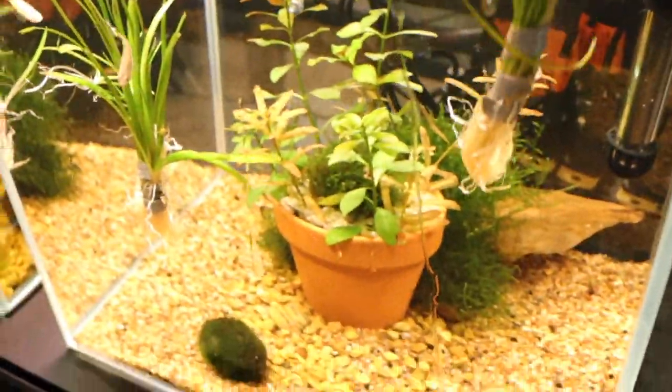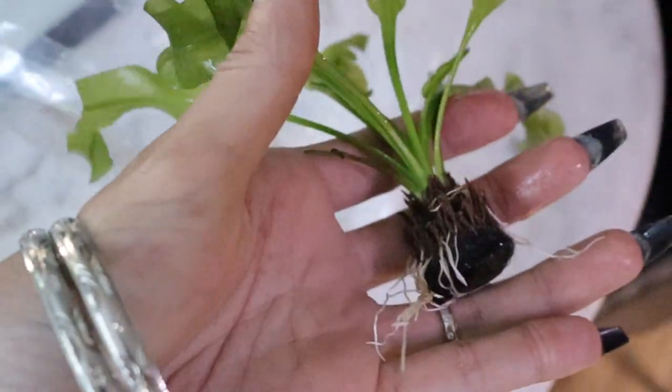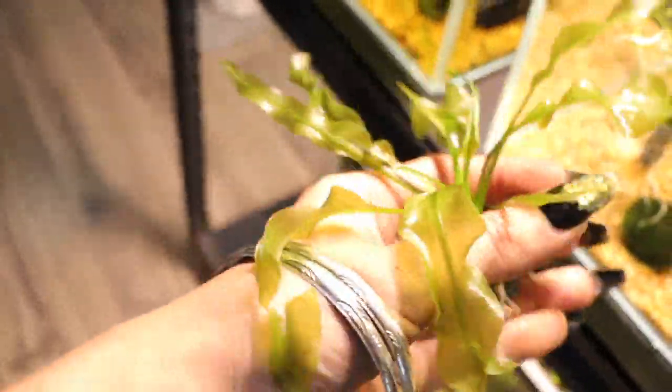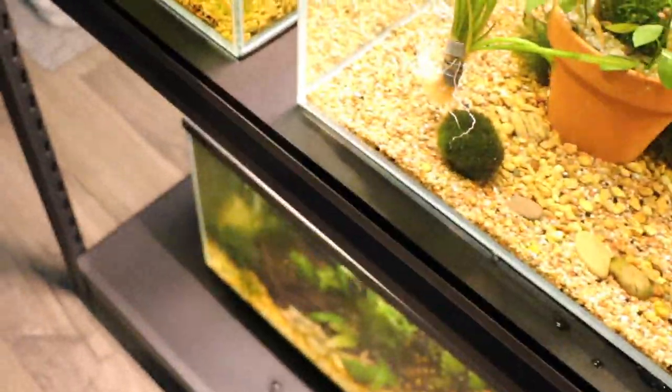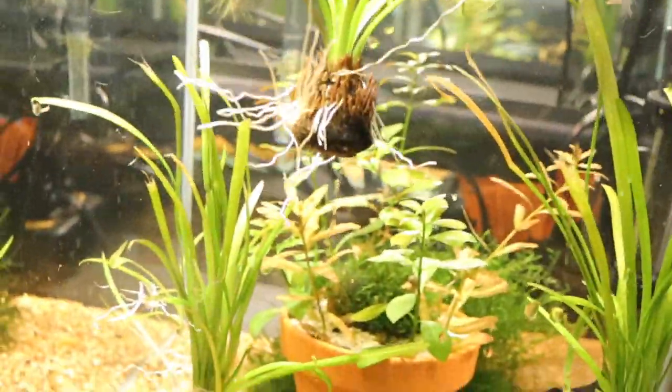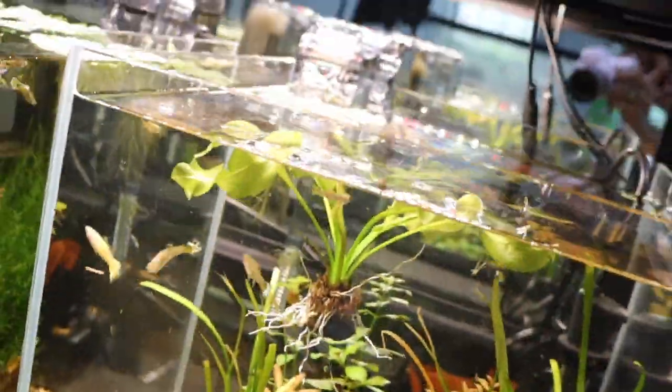The guppies are probably like, what is going on? And then this one's actually a bulb. I'm super stoked about this one. Look at that. That's so cool. That's gonna be very interesting. Get in there, dude. Get in there. Okay. We have a floater. All right.